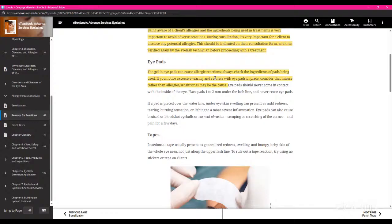So these pads, will they be single use or multi-use? What y'all think? Single. You're absolutely right. Pads are single use, and some clients could be allergic to the pads. And if you have them too close, it could really irritate the eyeball. So they're saying make sure that they are 1 to 2 millimeters under the lash line and never reuse the pads. The pad should not come in contact with the inside of the eye.